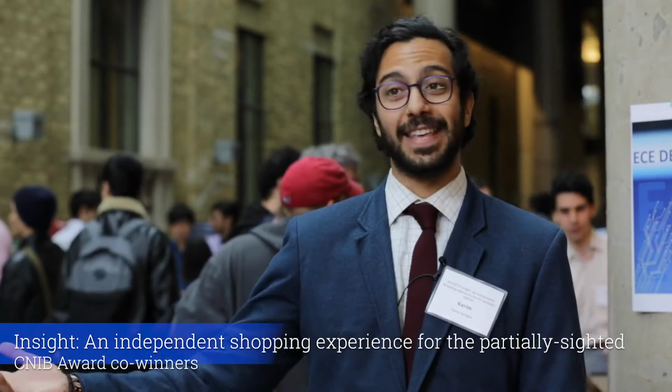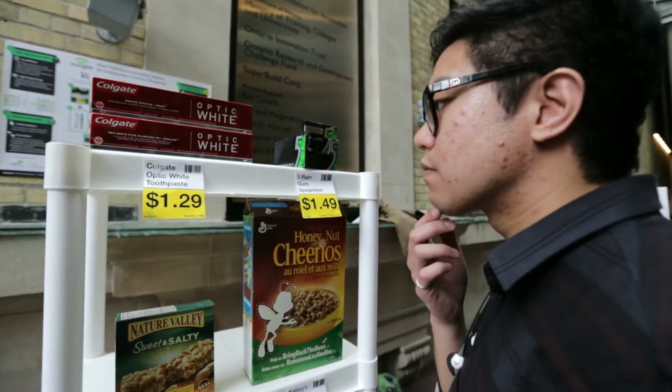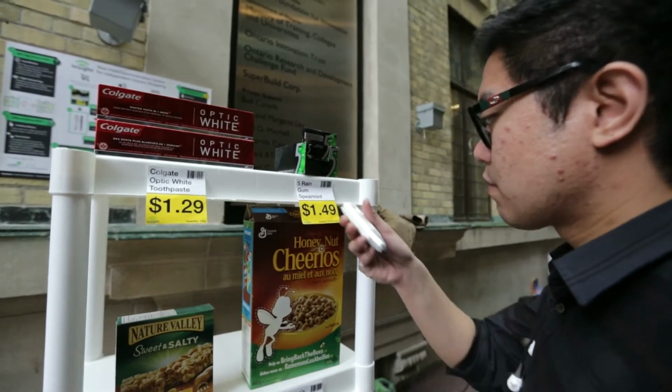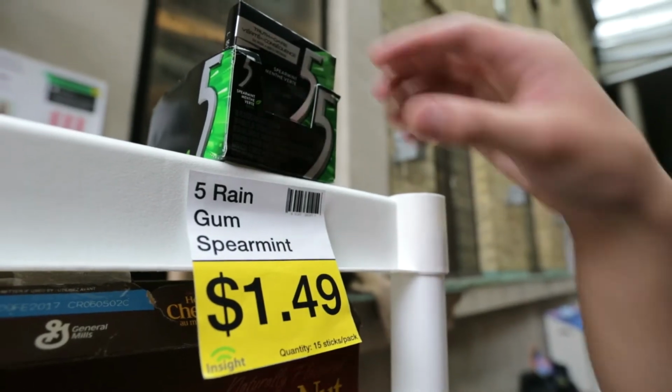I'm a part of the Insight team, and we decided that we wanted to solve a problem that partially sighted users encounter on a day-to-day basis. We realized that within the grocery store and grocery shopping as a whole, it's a very visual medium. All of the information is communicated visually to people who are trying to shop. So as a partially sighted person, this is a bit of an obstacle. So we designed a system that allows you to interact with products and gain information that would be useful to make a good informed purchasing decision through a non-visual medium.